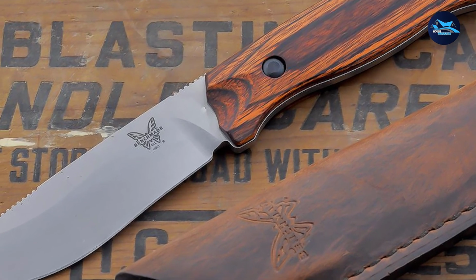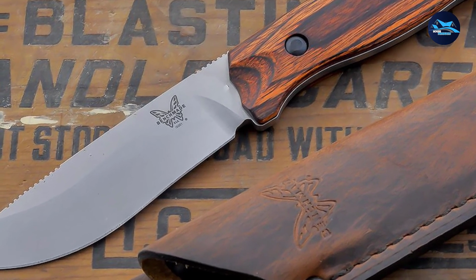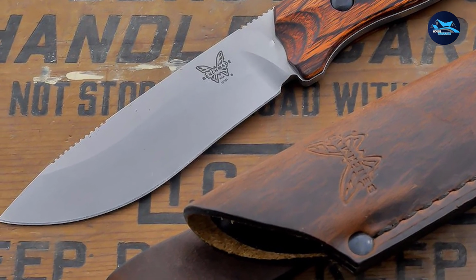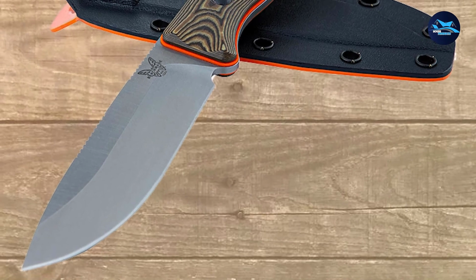When you clean it, make sure you do it manually. You can also use a bit of soap. Not so common if you are in the wilderness. All in all, never clean it in a dishwasher or it might get dull.